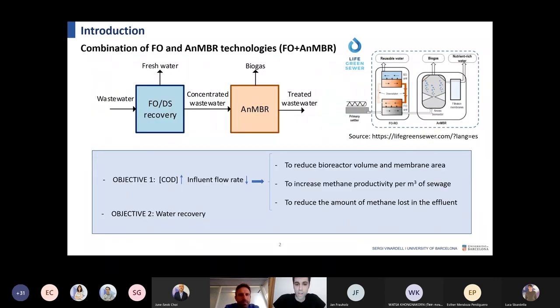In this sense, forward osmosis preconcentration is an opportunity to increase the sewage organic matter and reduce the volumetric flow rate. The combination of forward osmosis and AnMBR technologies allows reducing bioreactor volume and membrane area for the AnMBR, increasing the methane productivity per cubic meter of sewage, and reducing the amount of methane lost in the effluent. Therefore, the forward osmosis and AnMBR combination opens a new window of opportunity for wastewater treatment plants to shift to energy neutrality. Moreover, fresh water can be recovered from the diluted draw solution if a draw solution recovery step is applied.